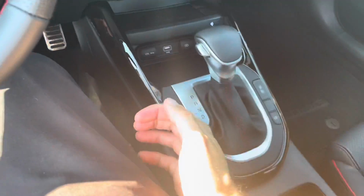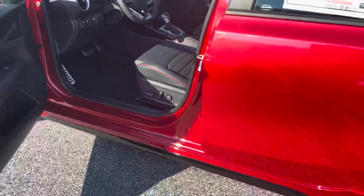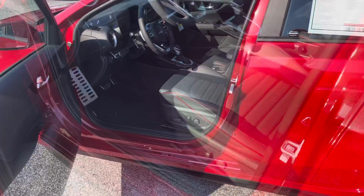Basically, you put this down here, throw it over into sport mode, and you can control the transmission, which is phenomenal because on the GT, it's a dual clutch transmission. 7-speed, it's fun, it's fast, enjoy.